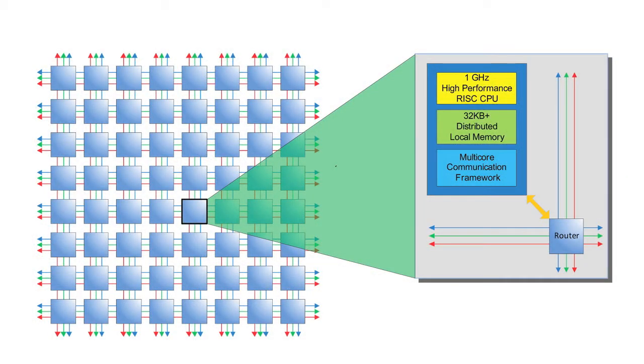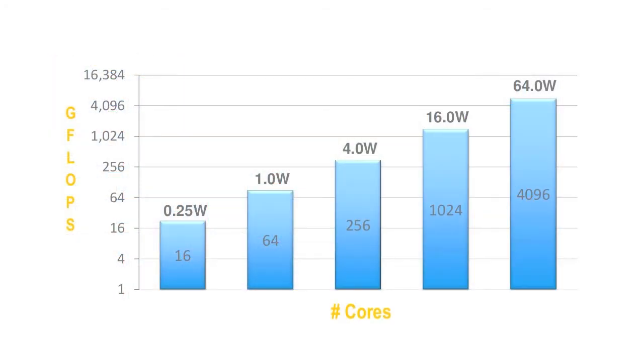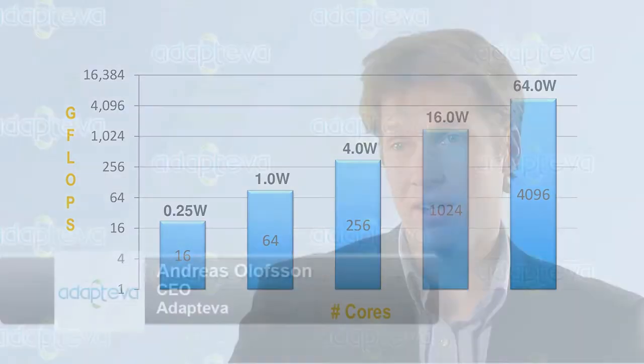Adapteva is a semiconductor technology company. We have a massively parallel multi-core architecture that scales from 16 cores to up to 4,000 cores on a single chip. We're basically all about low power. There's a paradigm shift where we went from single core to 2 core to 8 core, and to scale beyond that, you need a new architecture, and that's what we worked on now for 3 years.